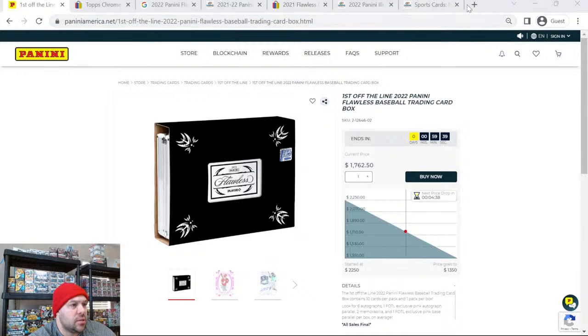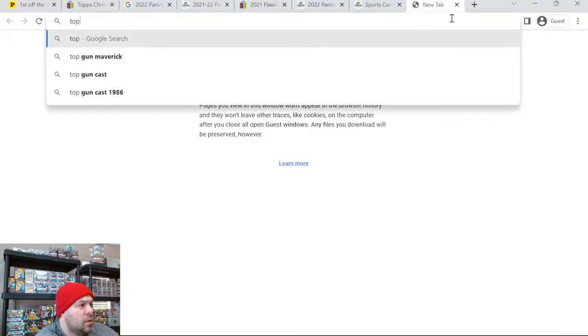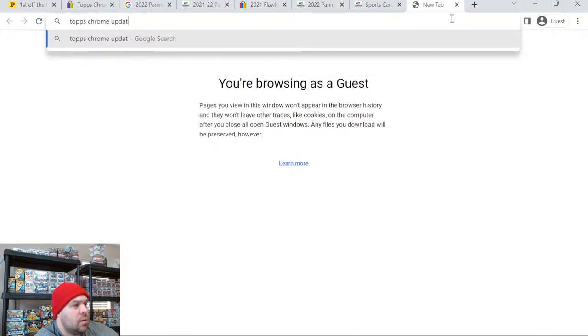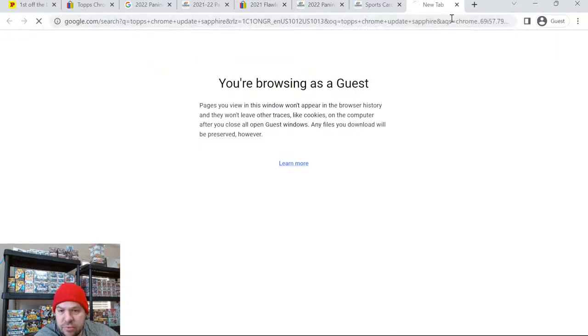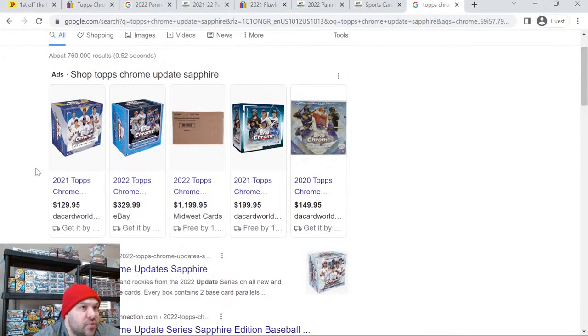Let's see that checklist. Yeah, I know everyone was waiting for these. We were hoping that they were going to drop on Target. Maybe 14, 15. I think so too. I definitely can see this getting down there. I think once again we got to be more worried about Panini pulling the plug on this than it actually selling out.